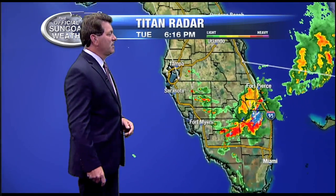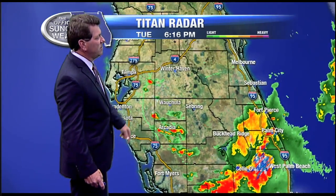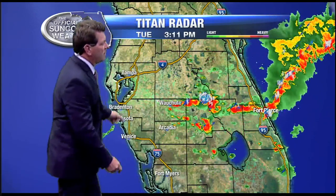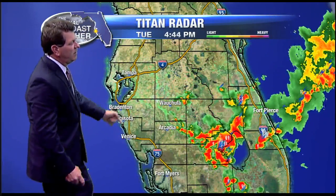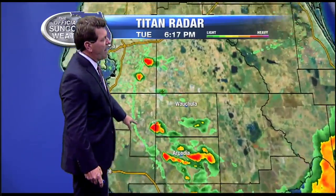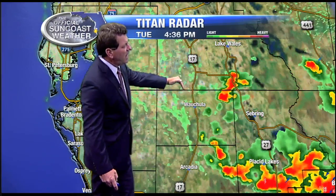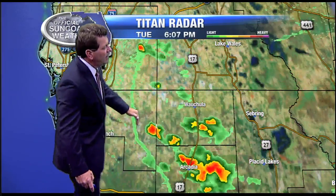Now, the radar picture does depict some heavier storms now moving east of Lake Okeechobee. These are the storms that are generated by this outflow. Because of these heavy storms, they create these little miniature fronts. You see that weak cold front. There's not much to that anymore. In fact, this front has a little bit more power to it. This is just an outflow boundary. Notice as it makes its way off to the southwest. There it is right there. And then it trails behind there.